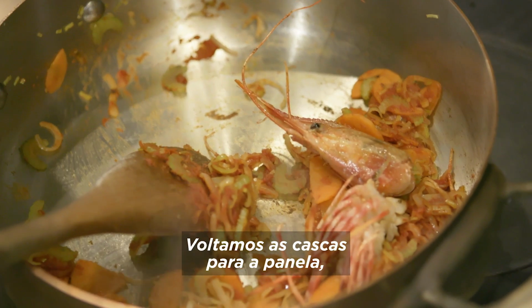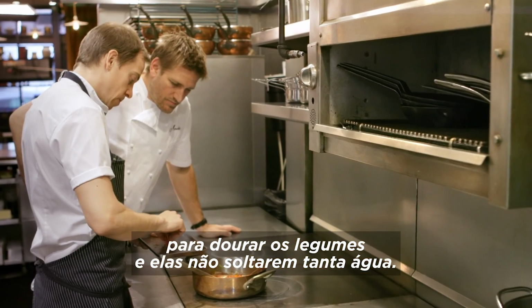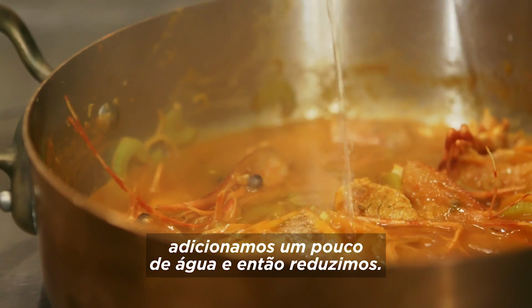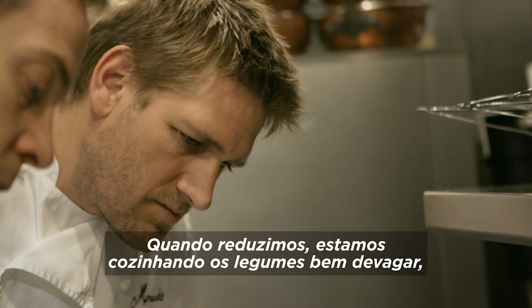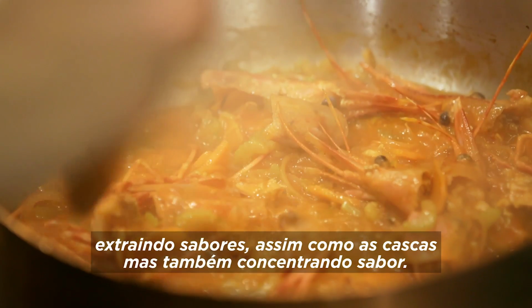When we return the shells to the pan, we wanted to keep those shells out so we had more room to brown the vegetables so everything wasn't sweating in there. Then we deglaze with a little Jura wine, we add some water and we reduce. By reducing that down, you're just gently cooking the vegetables and extracting the flavors as well as the shells, but you're also concentrating the flavor.